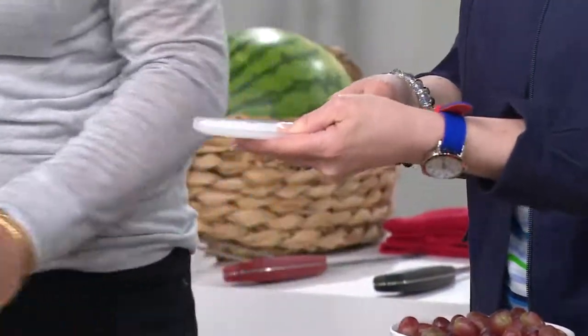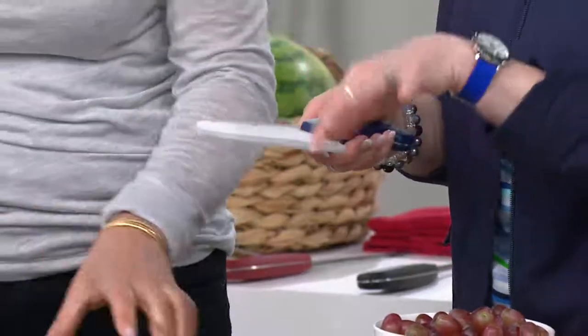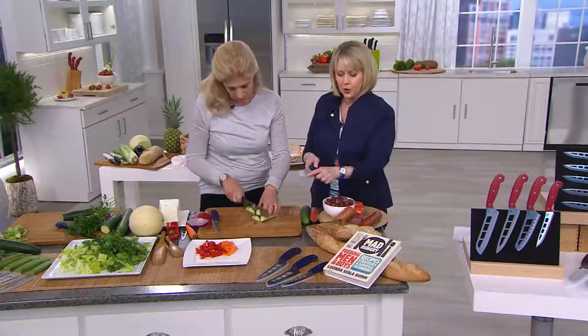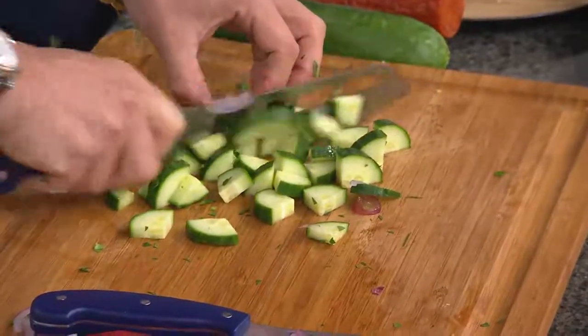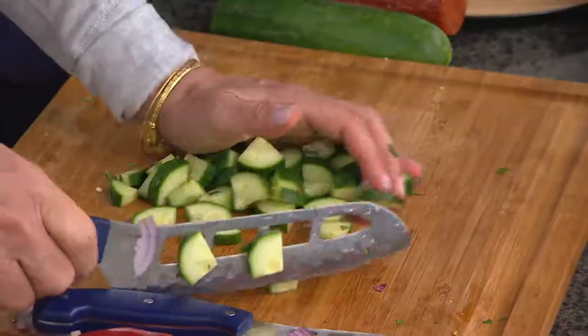Just slide that into that sheath. That not only protects your hands or anybody digging in the drawer, but that protects this blade. Now, we will have to sharpen them from time to time, yes, as with any knife, because a sharp knife is a good knife.